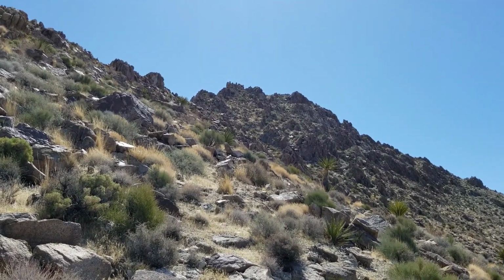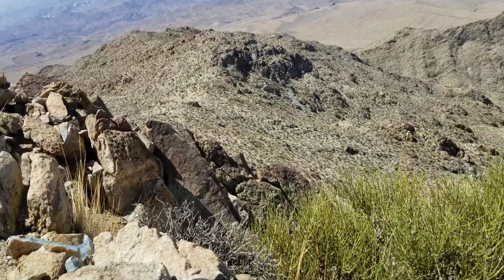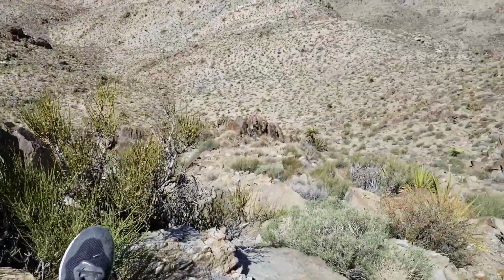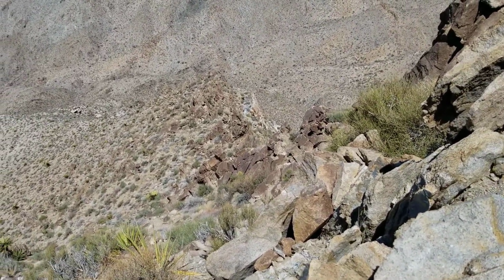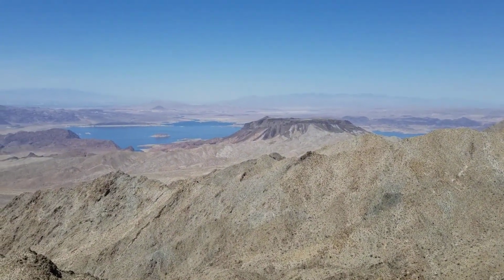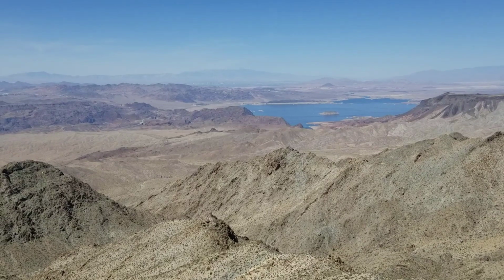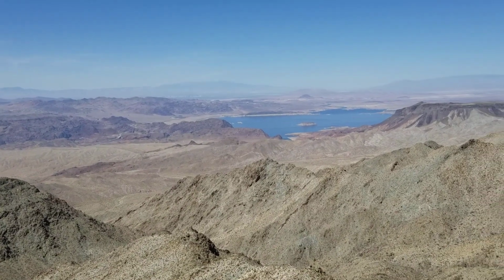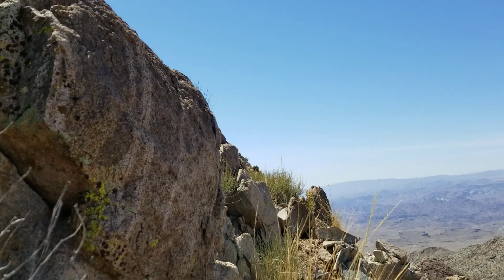So let's continue on. Here I sit on the edge of this loose rocky slope, and I've pretty much reached a dead end. So the challenge is going to be to get back down, which I know I can. It's just going to take some time. So this is the summit that I'm going to reach today. It's that false summit before the actual summit of Mount Wilson. I'm close, but I just can't get around the next corner.